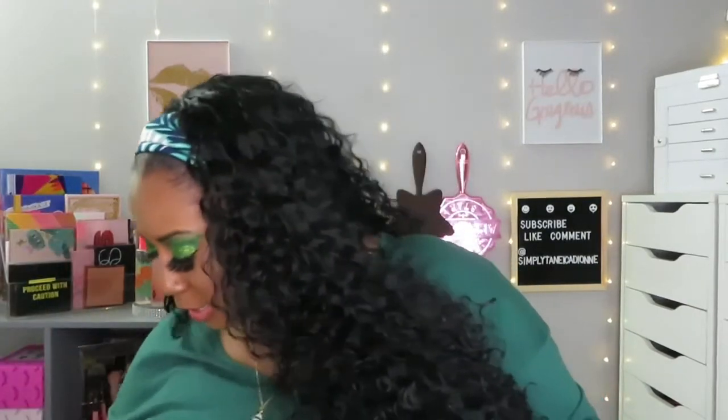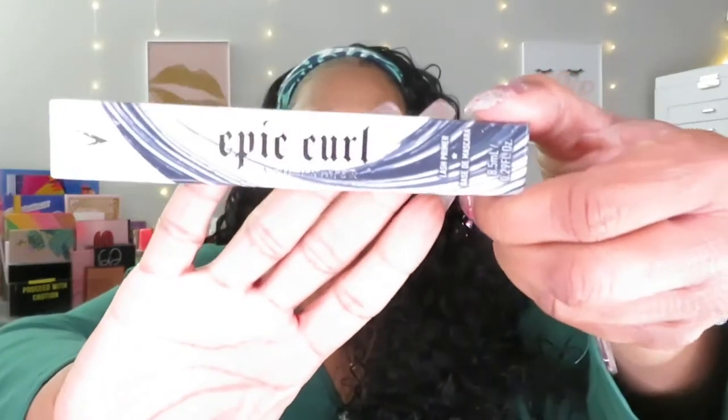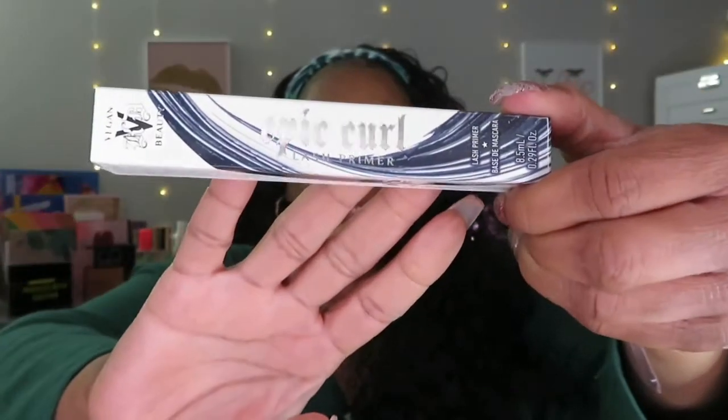So yeah, I know that I got a really good deal on that. I wish I had the prices for you guys, but I do not. I'm sorry. So yeah, I got that. And what else? I got this Kat Von D lash primer, which I've never had, a lash primer, and I'm really excited about this. This is for me.